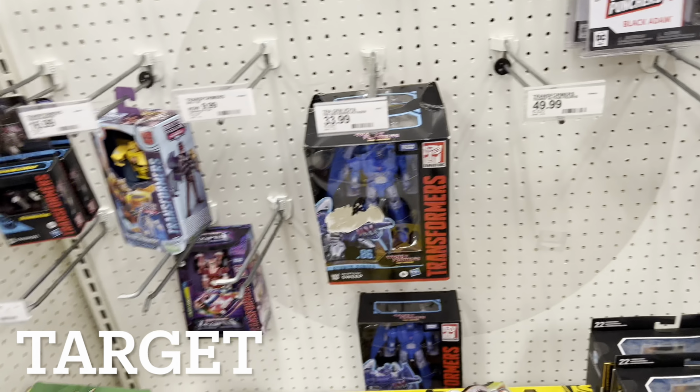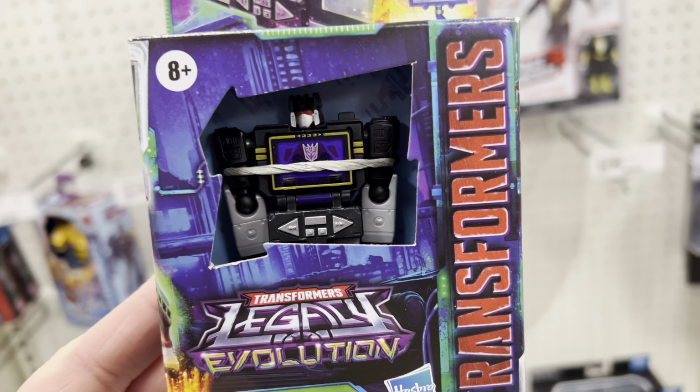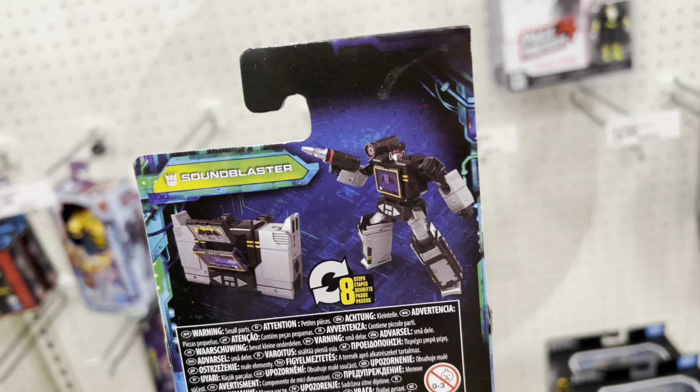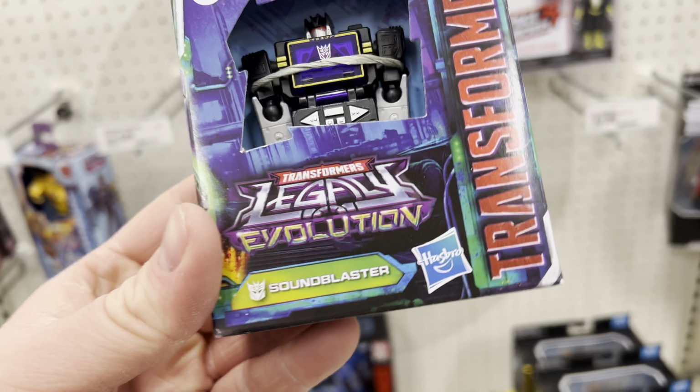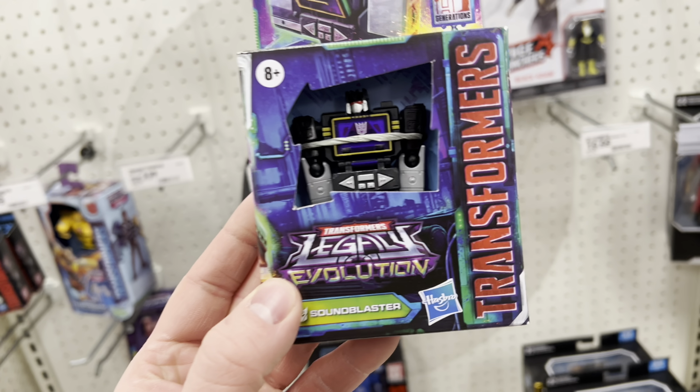Okay, so this is my first time ever finding anything Transformers Legacy Evolution in store, but I found the Core Class Sound Blaster. First ever Legacy Evolution figure I have ever held in my hand or have ever seen in person. Yeah, not bad.